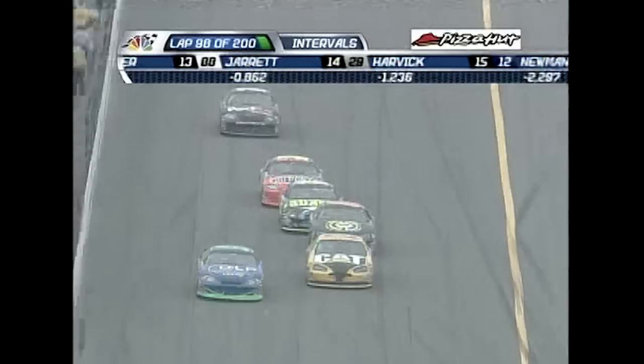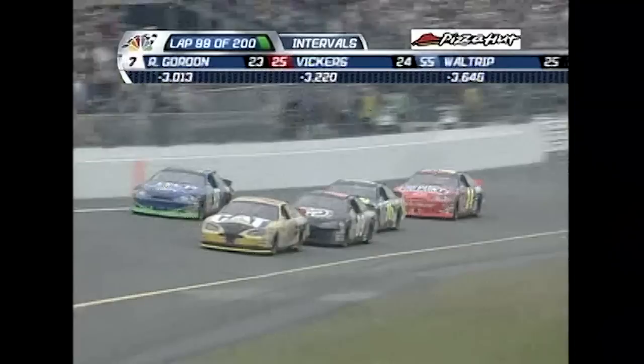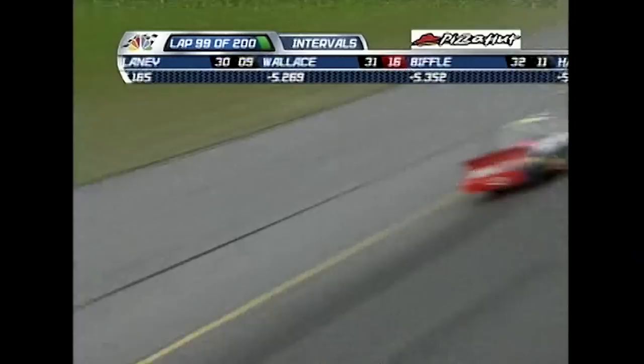No, you go from second to fourth, and that's like in your street car going from first to fourth. Takes a long time for the car to get up to speed. Gordon runs in the 33rd position, defending champion of this race. And it's worth pointing out that he comes in off a disappointing 2005 season, won three of the first nine races, and never saw victory lane until Martinsville late in the year.